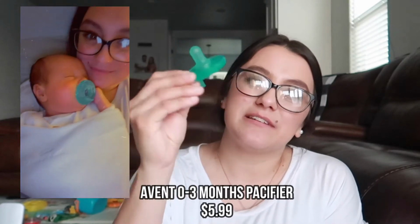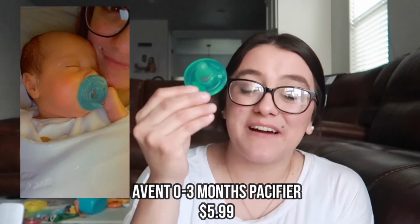All right, so the next thing on my list is these Avent, I don't know what they're called, pacifiers. These are specifically 0 to 3 months. I barely switched him over to the other ones, but he really, really liked these. For some reason, I bought him all these super cute ones, and guess what? He didn't like them. Now, that was just my baby. I don't know if your baby will like them, but he would spit the other ones out.